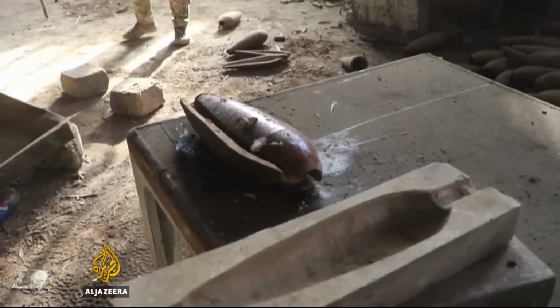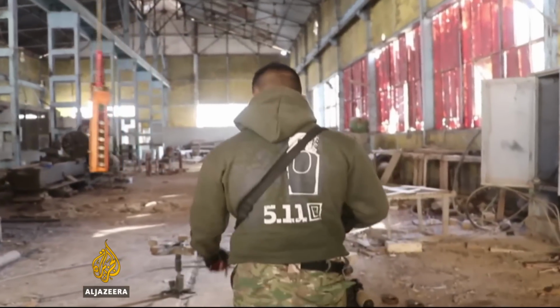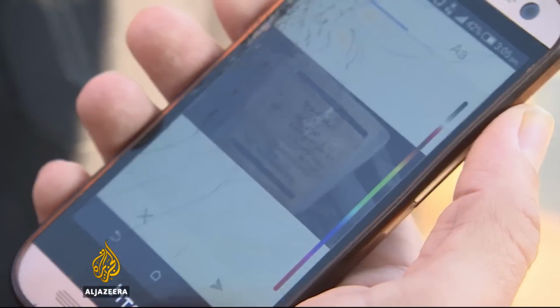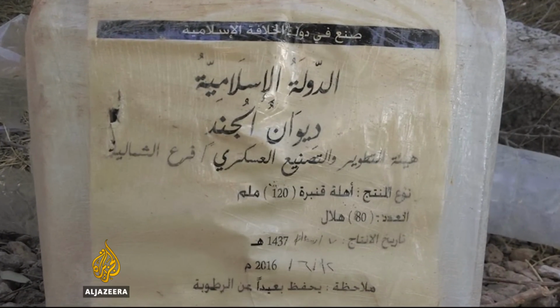Workshops of different sizes have been found in several locations. They go from small ones used to mold mortar rounds to larger scale production facilities like this one inside Mosul. But perhaps more interesting is this certificate issued by the military production unit of ISIL. It suggests that the armed group's war effort is centrally managed.